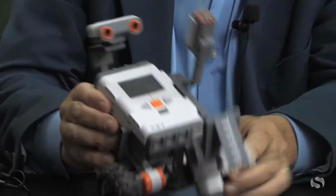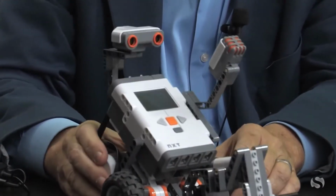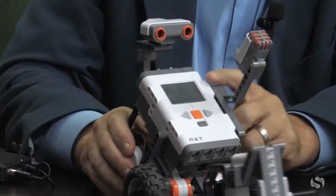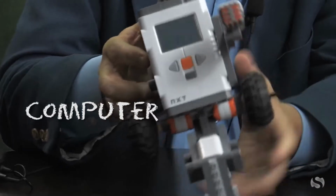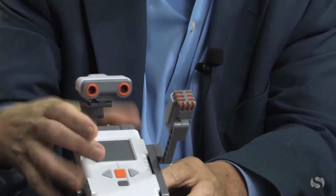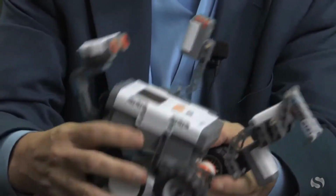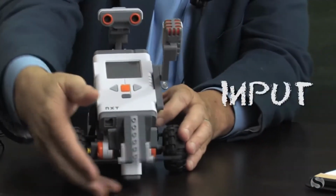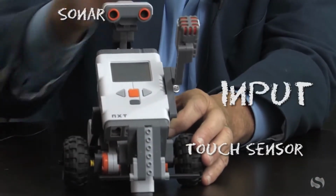Right. We've got Legos all over my house, but I don't think we could build this. Do you have to get special parts from the Lego company to make something like this? What makes it special is, think of a robot as the love child between a computer and a chainsaw. The computer part of this is this little NXT microprocessor, which hooks up to the computer. They program this, and this works with all the different Lego parts. We have input and output, the output being the motors on the wheels, but the input can be anything from this touch sensor up here to the sonar here to the audio.